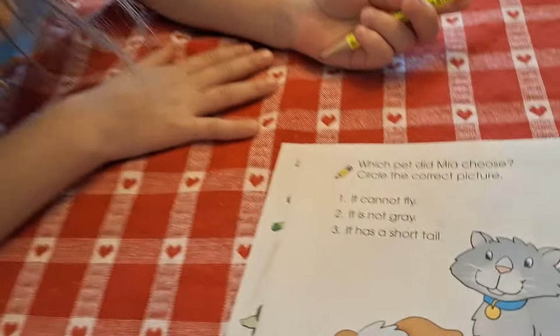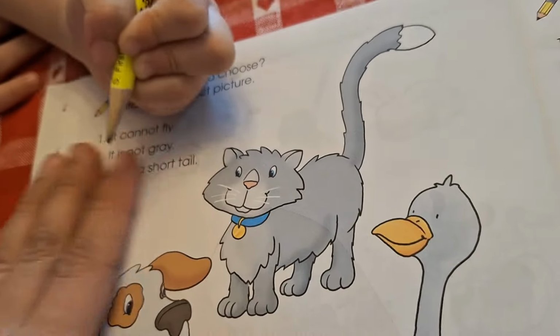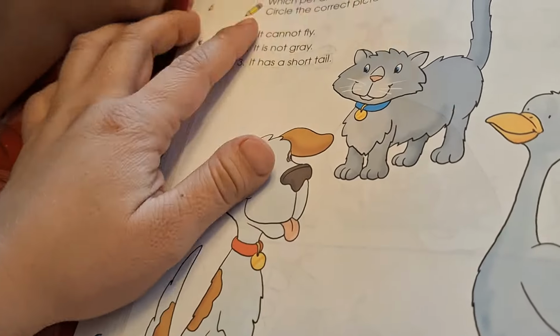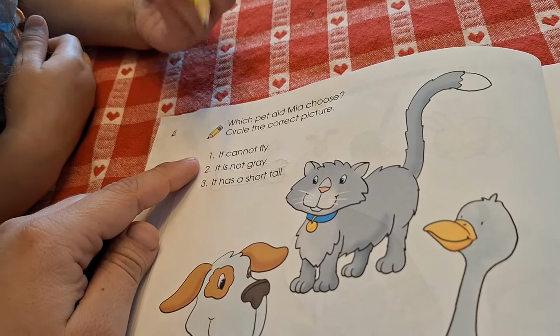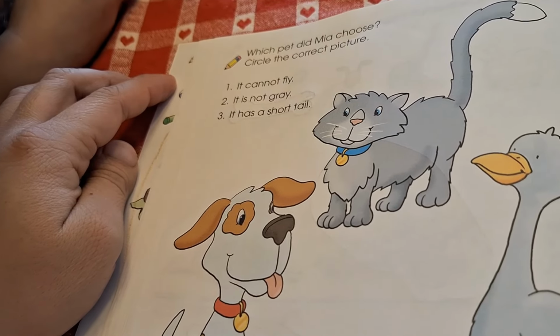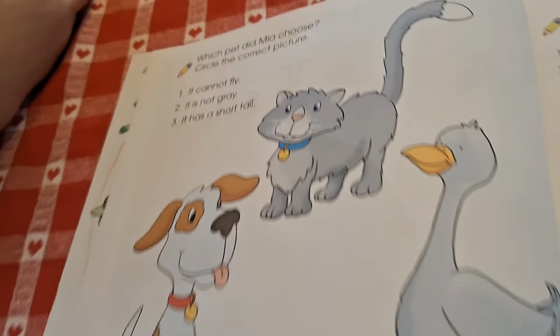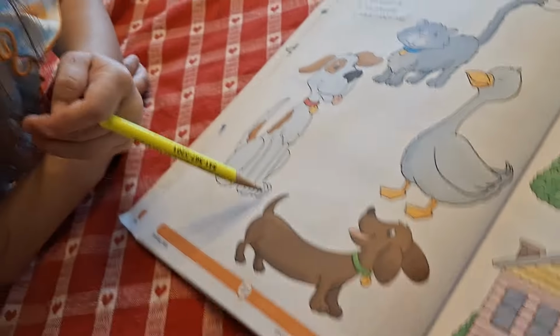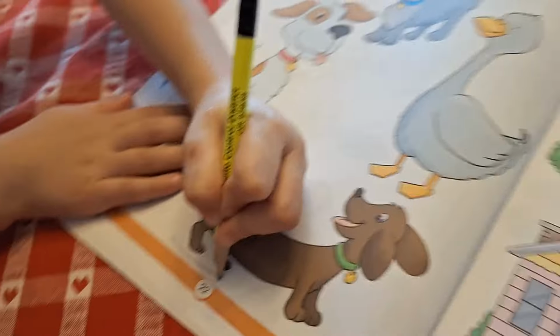Pay close attention, Sofia. It says, which pet did Mia choose? Circle the correct picture. You have three clues. It cannot fly. So this pet cannot fly. It is not gray. And it has a short tail. Short. Is this guy? Is that what you think? Yeah. Okay. I think you are correct.